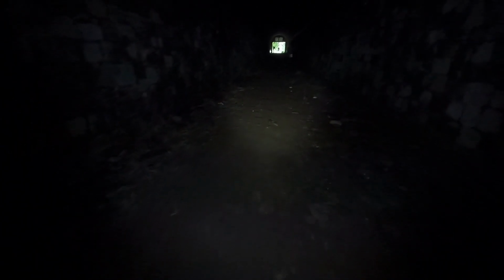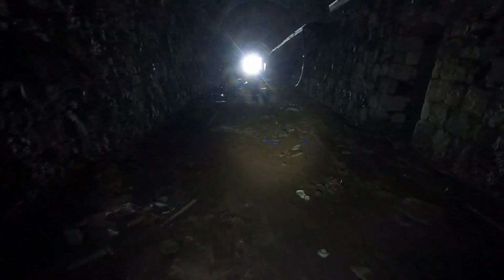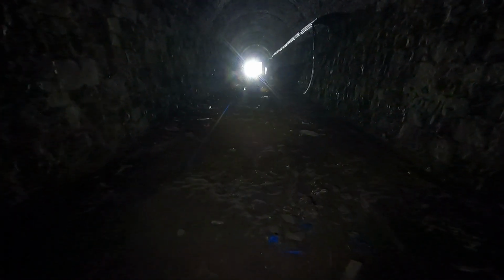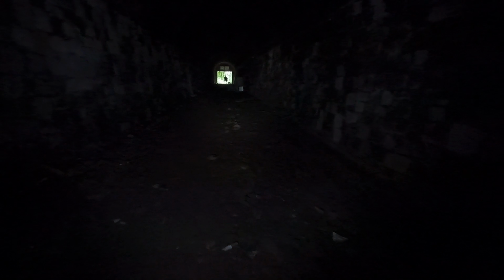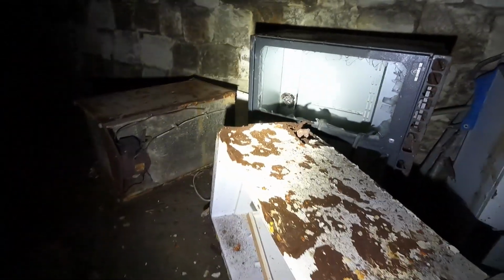We're about, I'd say, 100 metres away from the northern portal, and you can feel the fresh air coming in, and it feels damp outside as it's just been raining. Another recess point. Here's a bit of rubbish that appears to have been left from when it was used for storage. We've got an old Ribena fridge. Just a couple of fridges really, just left abandoned and forgotten.